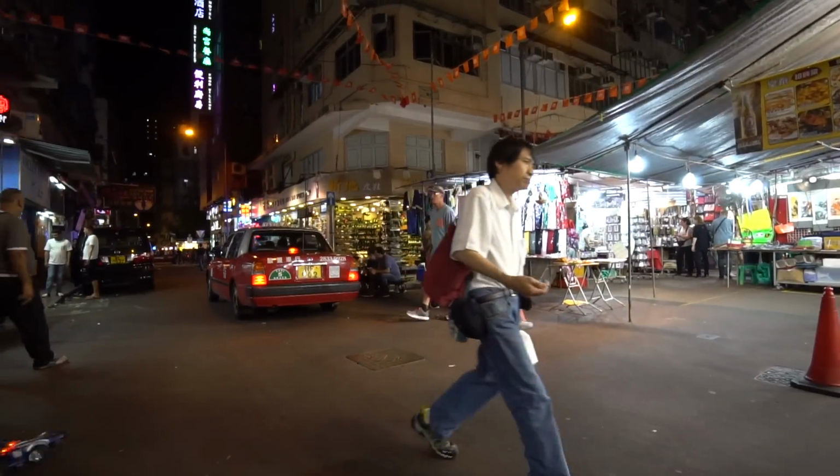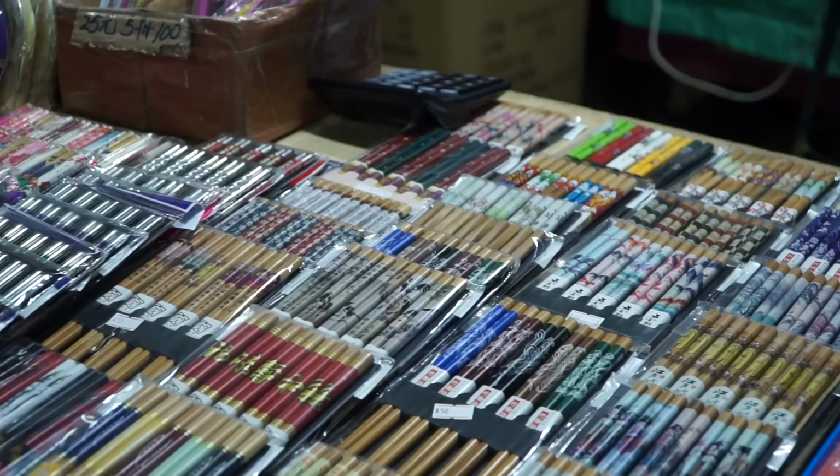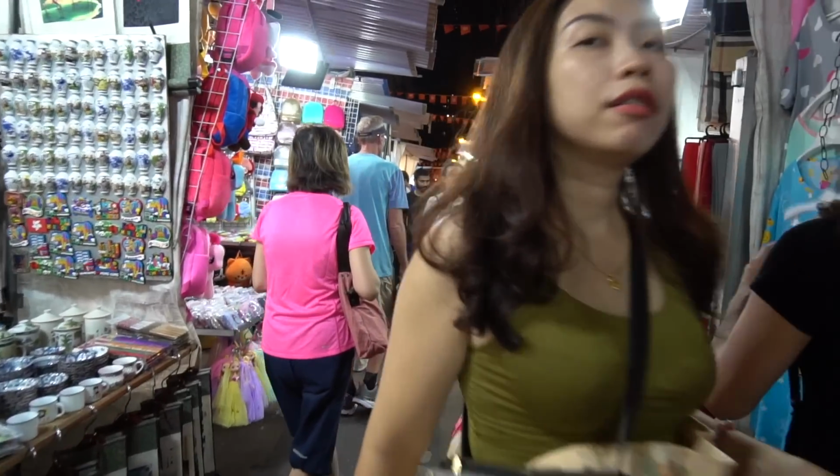So we are inside the Temple Street night market now. This is a shopping street, very narrow, but everything you could ever imagine, you can buy it here at Temple Street. A little bit touristy, and you're definitely open to bargaining the prices with the vendors.